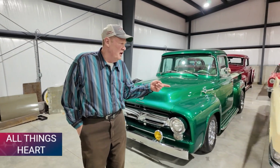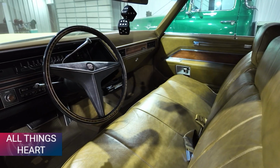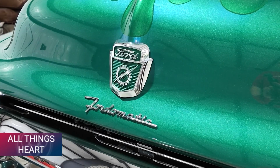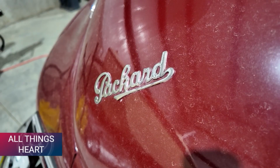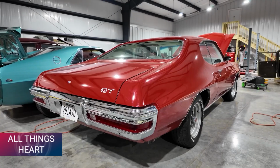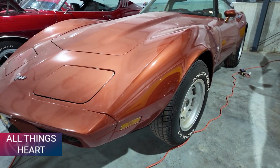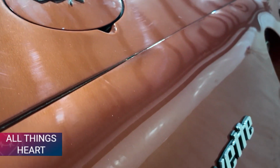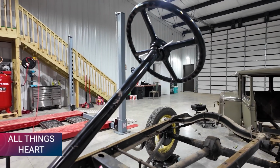This is a '69 Cadillac Coupe de Ville. If you can't find Rick Carlson, the first place you should look is his family's classic car garage in Tonganoxie. "I love old cars. 47 Packard Clipper, 72 Le Mans, 92 Corvette, 69 Corvette. Now that I'm retired, I've got time to go back and start again and relive my youth." Restoring old cars to their former glory is his labor of love.